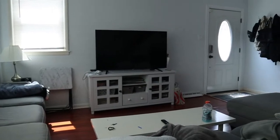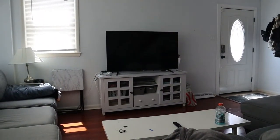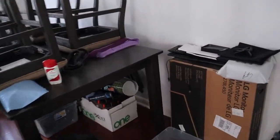And as you can see, I work in the living room. So most of the time I actually turn on the TV and have it as background noise. And they actually gave me a second monitor. So I have another monitor. Don't mind the mess. We're moving stuff around.